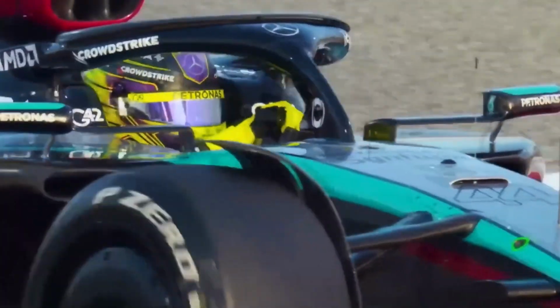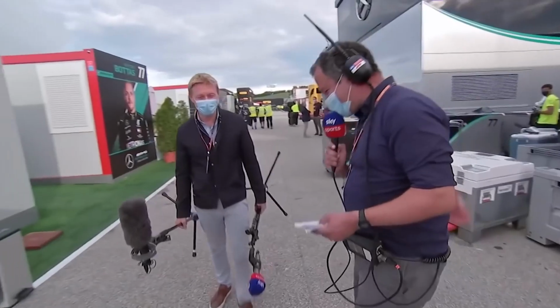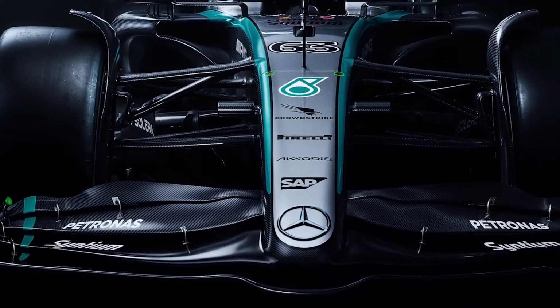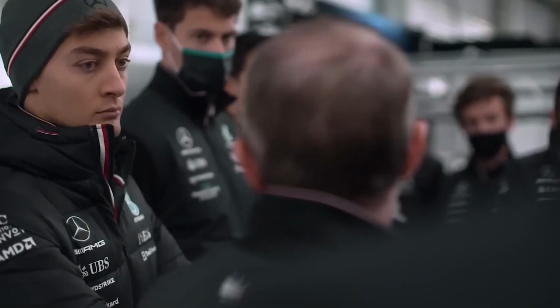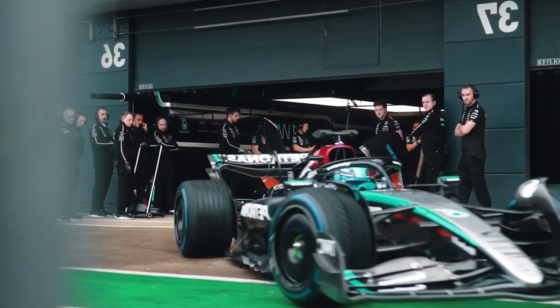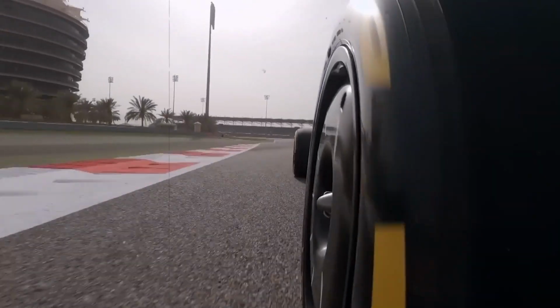For instance, they might opt for more anti-dive in places where front tire wear is a challenge, such as Hungary or Abu Dhabi. Kravitz emphasized the strategic aspect, noting that the team could bring the car with the desired suspension geometry already in place. The story unfolds with the Mercedes team utilizing this innovative feature to tailor their car setup to specific circuits, showcasing a balance between pre-planning and on-the-fly adaptability.